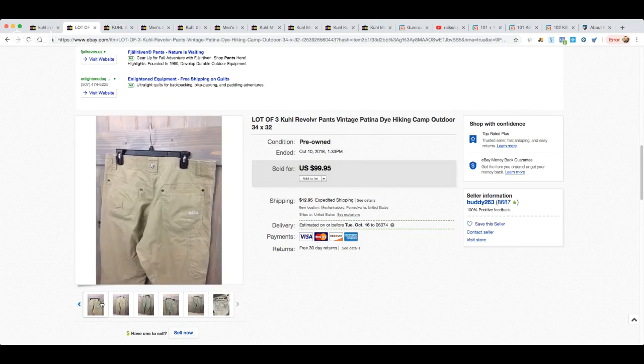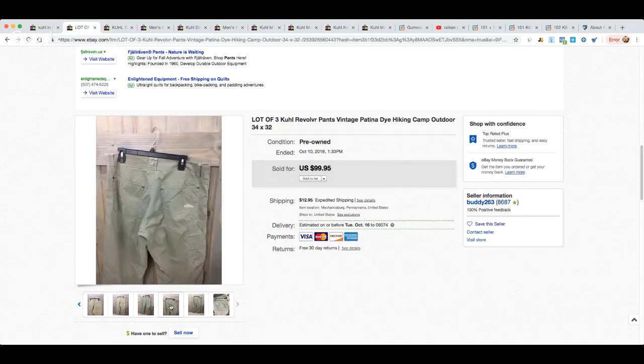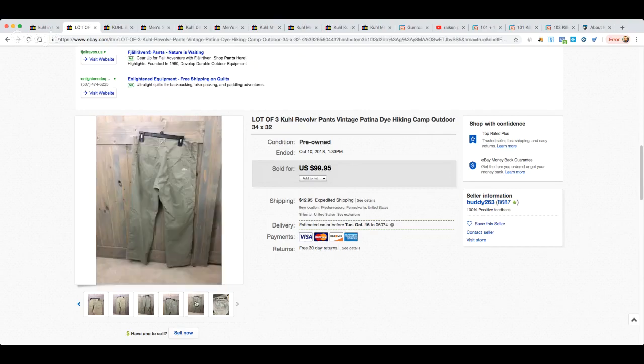You're going to find these pants probably the most common. I find a lot of the Kuhl pants, I'm over here in Connecticut. So if you're on the West Coast, probably not going to find as many because it's warmer. But if you're on the East Coast or any colder climate, you've got a good shot of finding these right here. $99.95 for a lot of 3 of these. Not bad at all. Let me know in the comments, has anybody ever sold one of these?